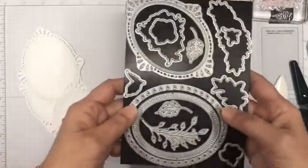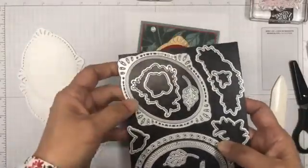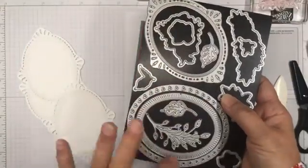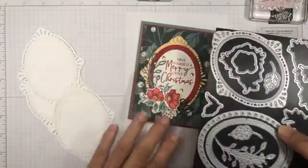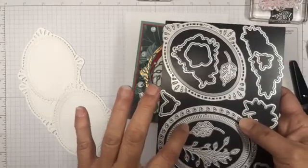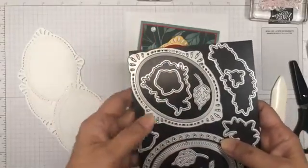The heart dies are going to be great for Valentine's Day, which is just around the corner. But you've got this die, the large oval frame, and then you've got the smaller oval frame. And these go very, very well together, as you can see here. And they both cut a frame and an inside. So you're going to have a smaller inside oval here and a larger inside oval here.